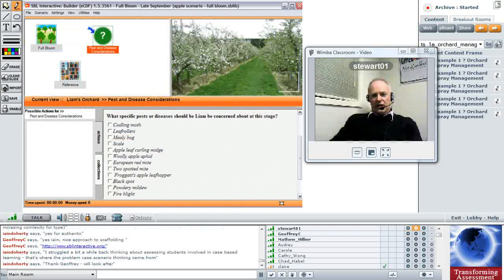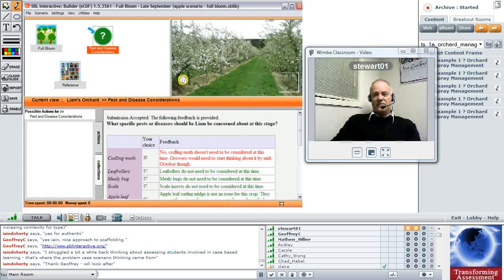Here I decided to narrow it down a bit for them, and that when you look at various pests and diseases in orchards, there are ones that are important at specific times of the growing season. So here students have to select which ones they think those are. The system will tell them immediately which ones those are and give them some feedback. So here you can see our fictitious student selected codling moth, and it says no, it's not codling moth. It's not an issue at this time.